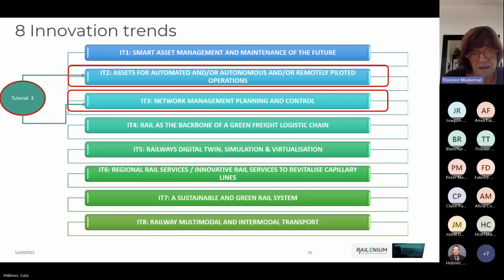So here are the 8 innovation trends we have. And today, as Lutz explained at the beginning, tutorial 3 will be about innovation trends 2 and 3, about the automated and autonomous train or remotely piloted operation, and network management, planning and control. Next, please.